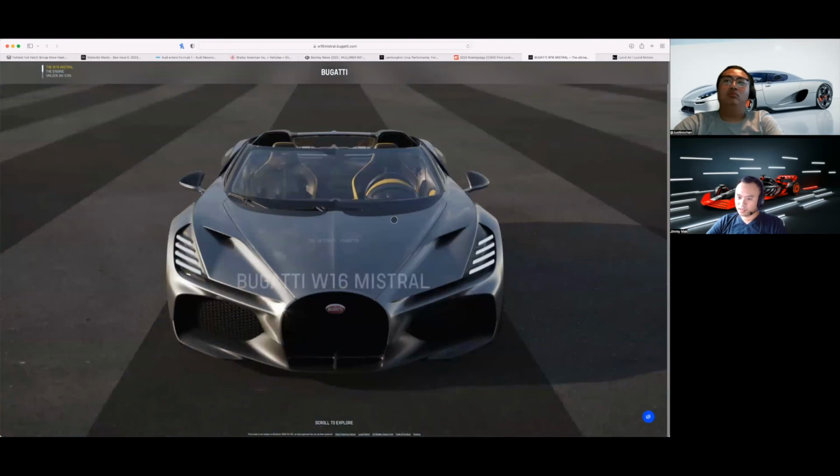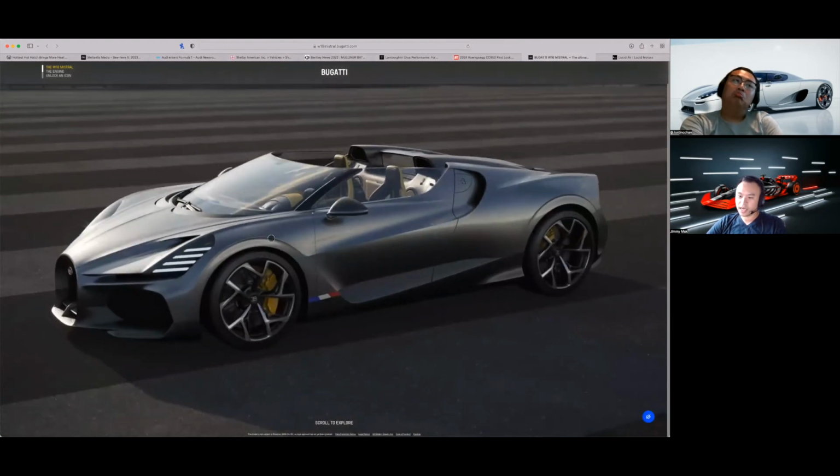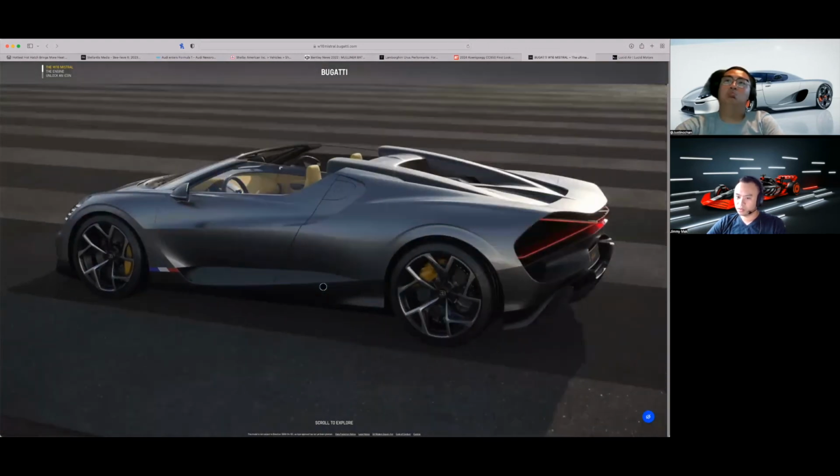So Bugatti released this thing called a Mistral. I think it's Mistral. I don't know. Anyways, it's basically the Chiron. I was going to say Veyron, but it's a Chiron with unique bodywork and the roof cut off of it. $5 million. 99 will be produced. So they put the French flag just behind the wheel, just to let you know that it's a French car made by a German car company.